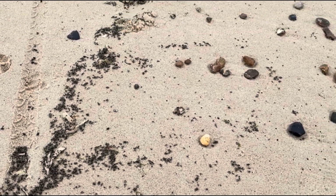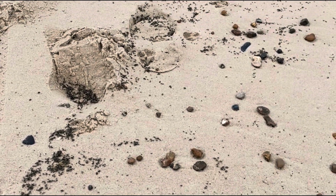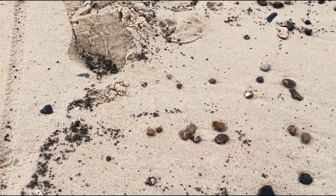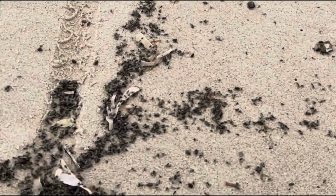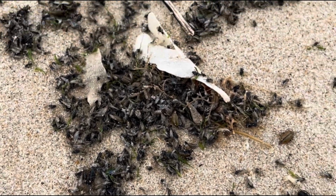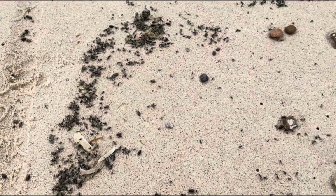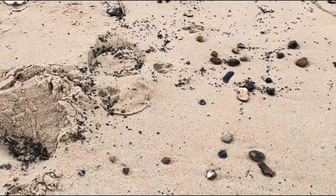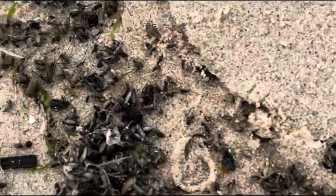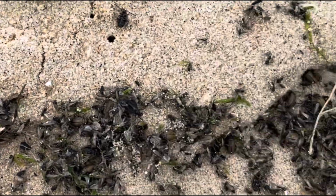So I don't know if you can see this, along this tide line here, we often get really fine debris washing up. And I didn't think anything of it till I looked a bit closer and realised that it is thousands and thousands and thousands of dead flies. I've never ever seen that before. Thousands of them. What on earth's going on?